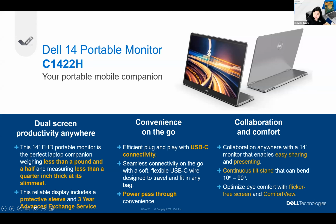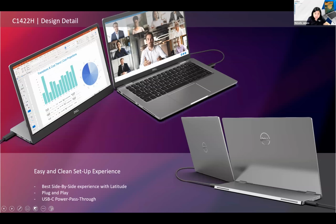You get used to having a second monitor with you, because working from home helps us look into more information, and you want to bring that when you're traveling or have that when having a meeting outside. So we have our C1422 portable monitor that you can bring, and you'll be able to maximize having two screen sizes at the same time. It's connected via Type-C.